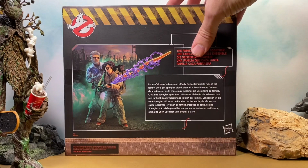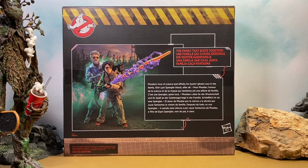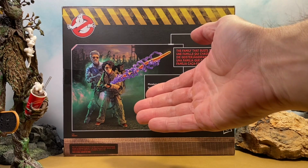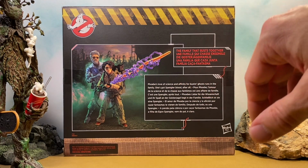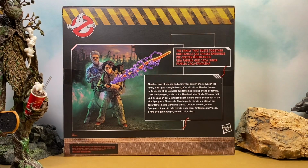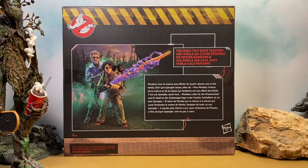And this is really nice. I love this image here. It gets you a nice little scene from the end of the movie there. Don't need to cry again here. Don't worry, I'm not going to. But it says, the family that busts together. Phoebe's love of science and affinity for busting ghosts runs in the family. She's got Spengler blood after all. And then the rest is just in other languages. You get the Hasbro logo there, and our wonderful Ghostbusters logo.